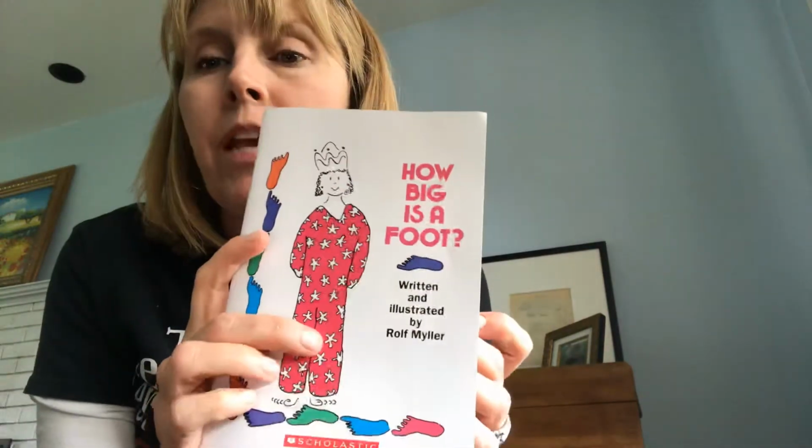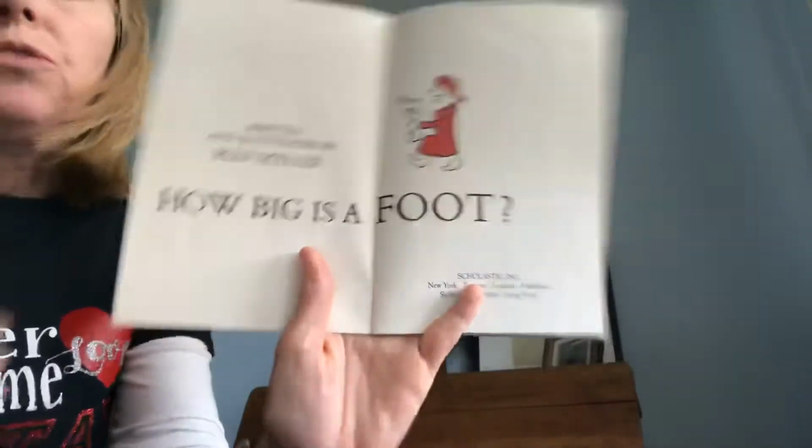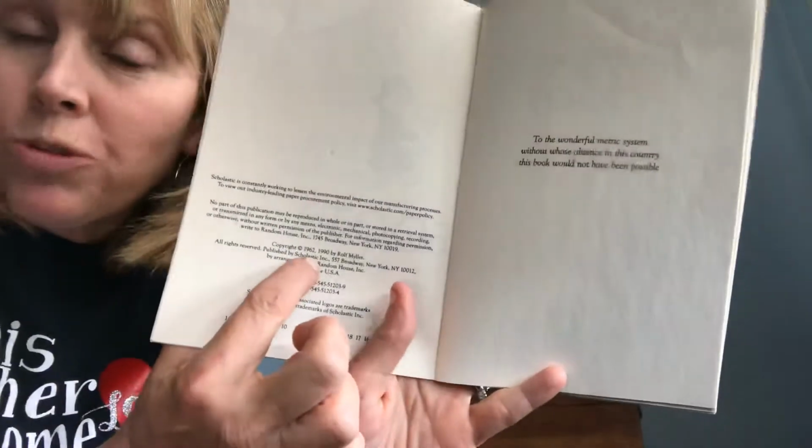How Big is a Foot? Written and illustrated by Rolf Myller. And a title page, How Big is a Foot? This is the cutest story. Copyright page, and this was written in 1962. It's older than me.